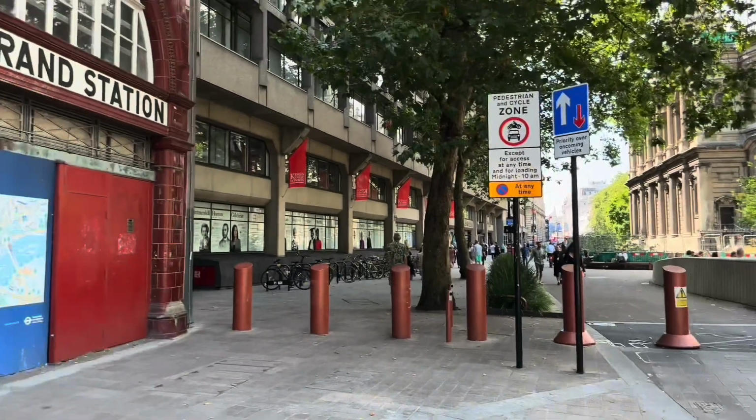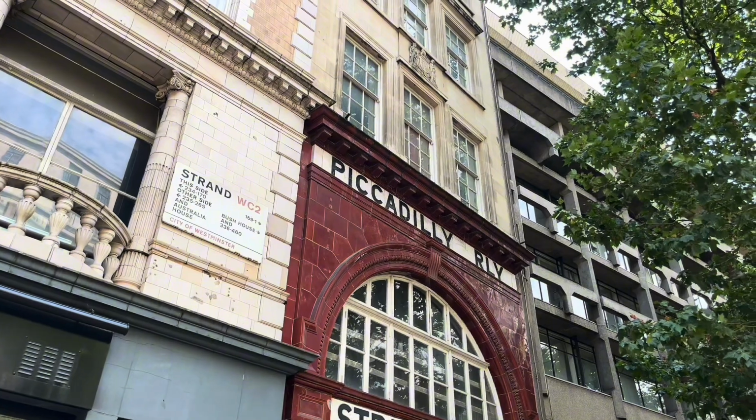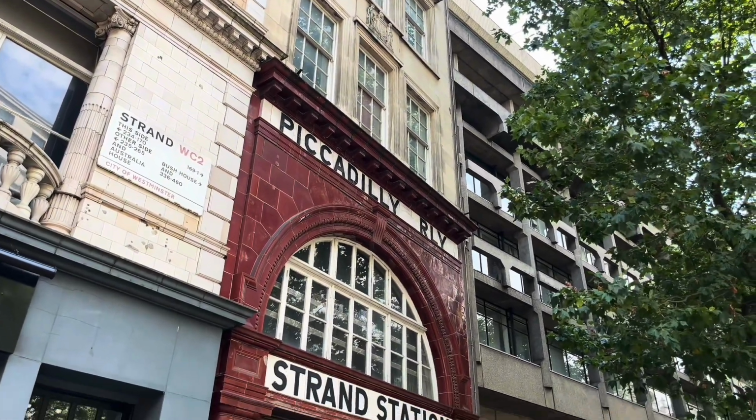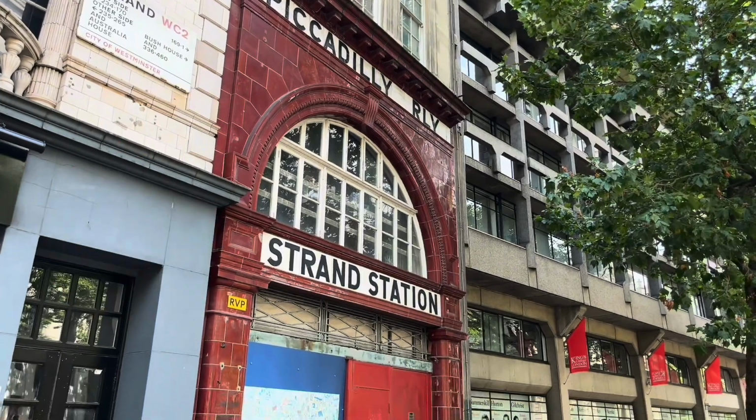Like a lot of the underground stations, it was used as a bomb shelter in World War II, and this particular one was actually used to house treasures from the British Museum to protect them during the war.